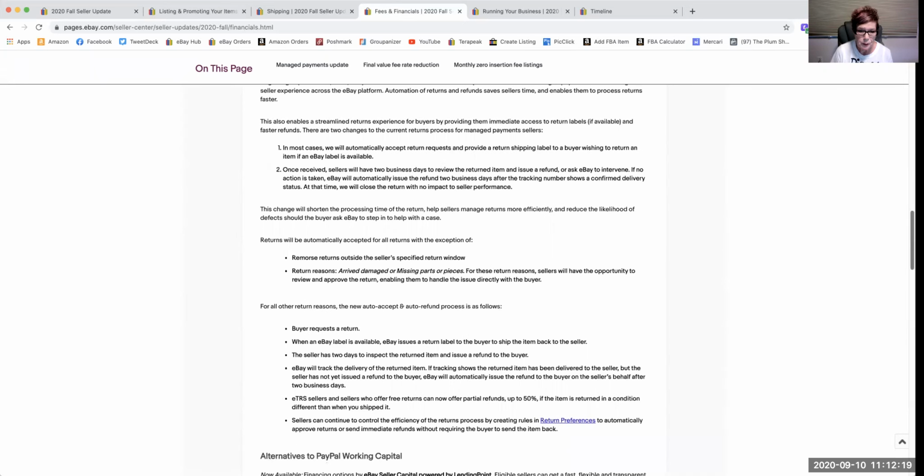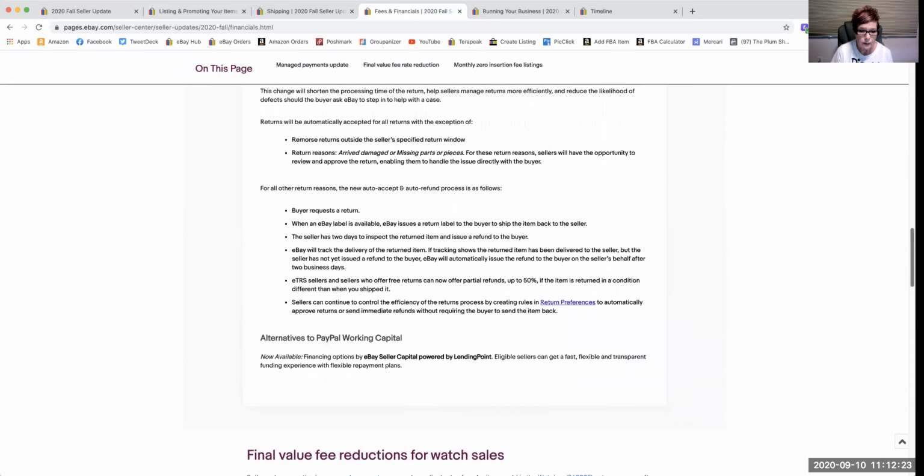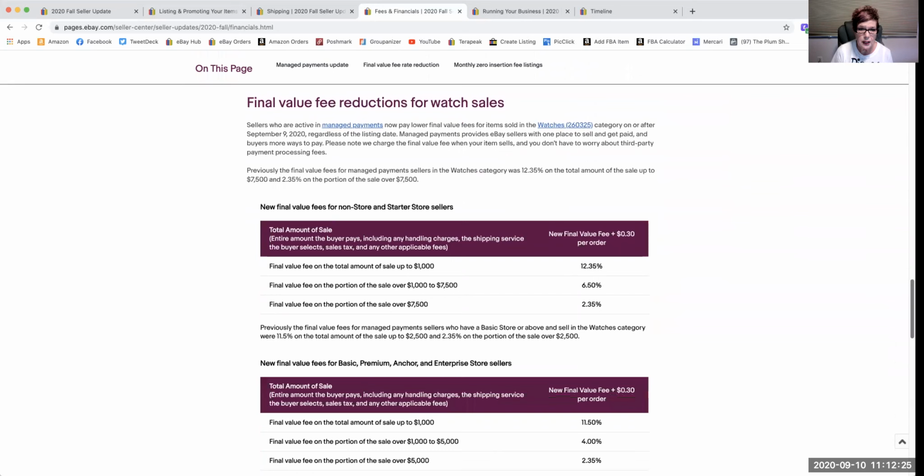And let's take a look at this. Take a look at that. It's not as bad as you think. Final value fee reductions for watch sales. Todd, the silver hair stacker, will be happy about this. It just looks like some fee changes there.